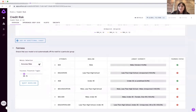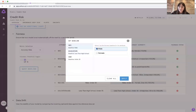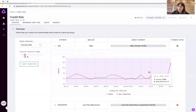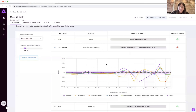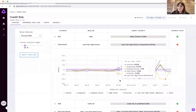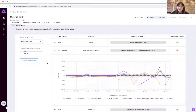as well as some of the most common fairness metrics that are in there. And in that, you can compare them against a baseline group. So say we have male as our baseline group, we can see that even though there are some disparities in the exact accuracy, it's still within our fairness threshold that we've set. Meanwhile, for other ones, as our baseline group for education is less than high school, we have some disparate relationships or impact of how our model is predicting against those different groups.